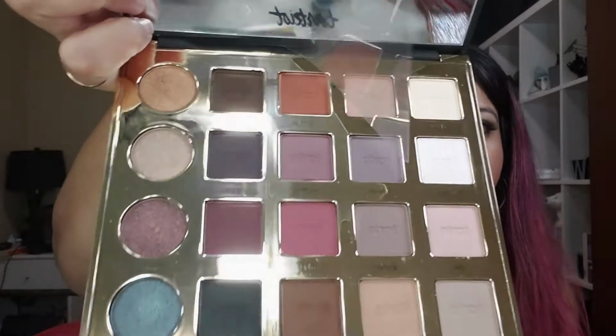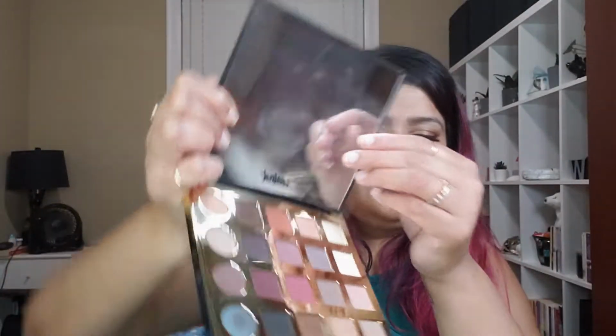And then the other one I have is the Tarteist Pro. I think it's just a Tarteist Pro. I don't know if they have a different name, but I took this to my cousin's bachelor party, and I achieved a lot of makeup looks with this. So this is what it looks like. Obviously it's not fully neutral. Sorry, let me just get the little bit of plastic piece.